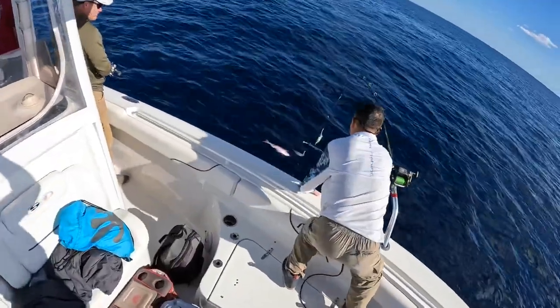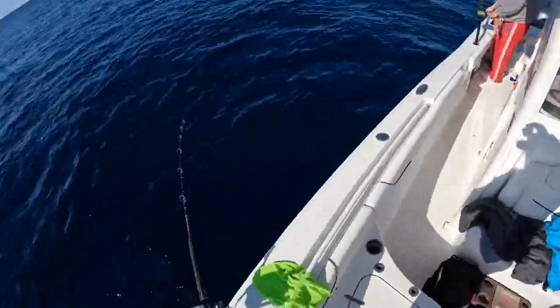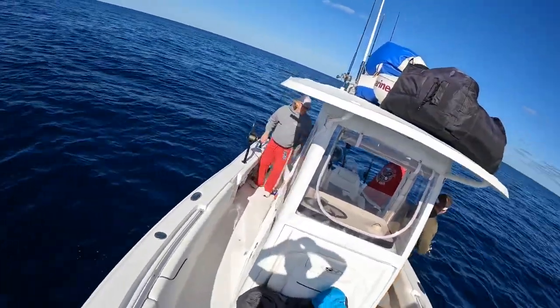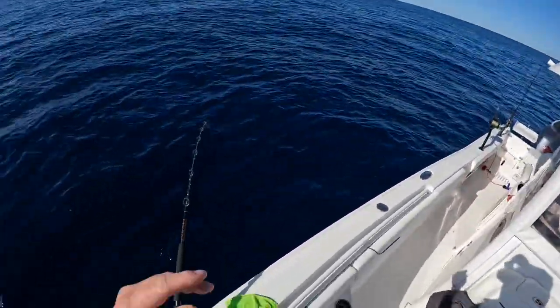Oh yeah, Joey with a nice beeliner. We're catching a mess of vermilion here. I've got something coming up here. It was fighting super hard at the beginning. Oh, Nick with a nice beeliner back there too. Nice. That's some quality vermilion there.